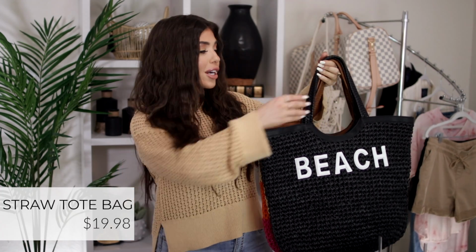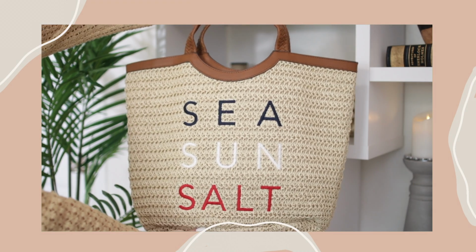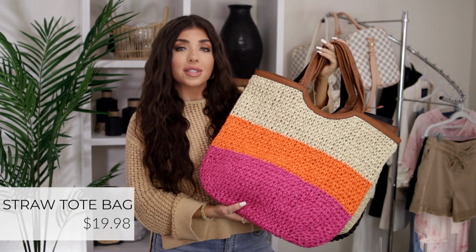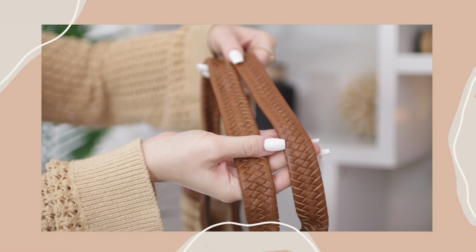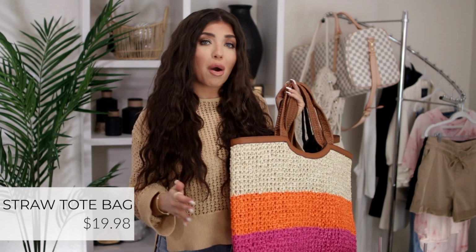I do have 3 of them here. So I have this black beach one. I have one that says sea, sun, and salt. And then a color block one here. These are under $20. They are 100% paper straw. Each of them do have snap closure as well as a really nice braided handle. Inside you will find a zipper compartment along with 2 other interior pouches. Those would be great for phones, sunglasses, or small accessories.